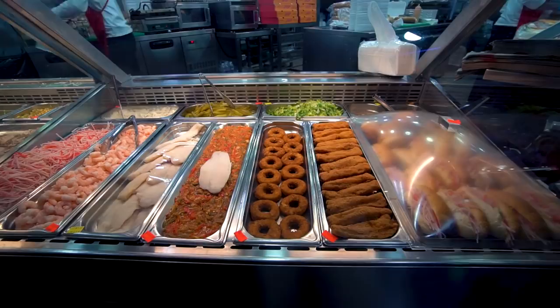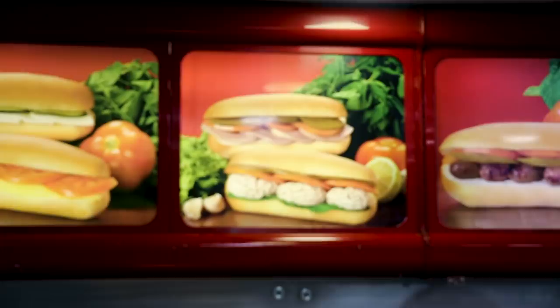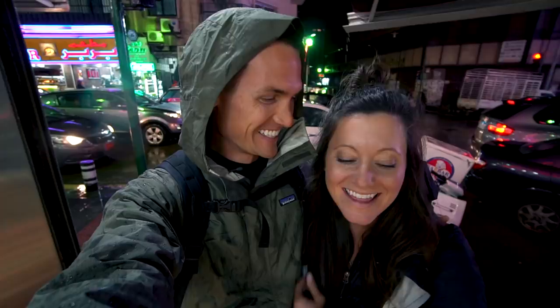Kind of seems like the Lebanese Subway with some more interesting ingredients. I see a sandwich with three brains squished in the middle of it. There are lots of options. One day that will be on Subway's menu and you'll know that it started here in Lebanon.